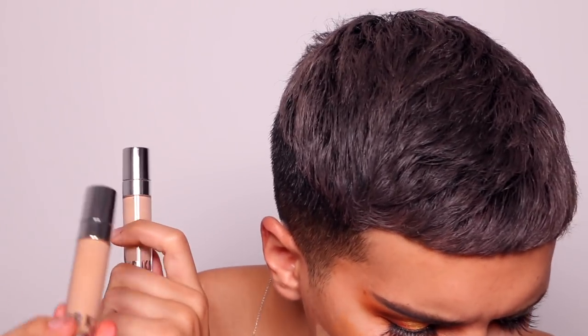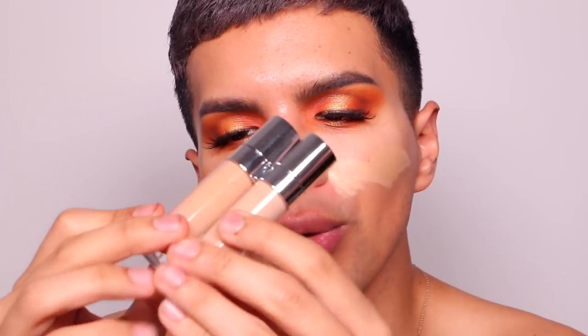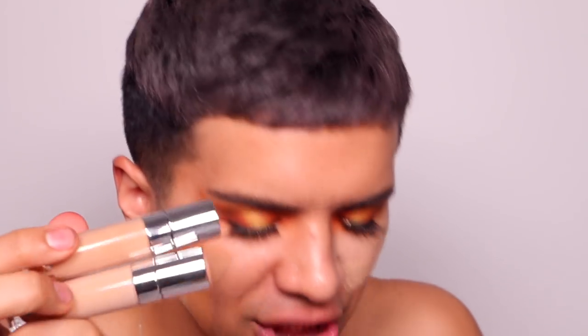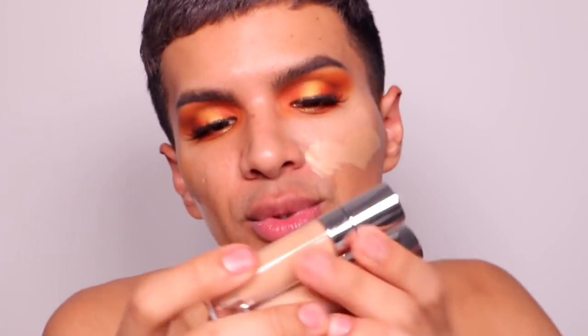These are $20 each and there's 0.22 ounces in here. They have a shade range of 30. I did my research. They are gonna be in Ulta July 28th. And they say it's medium to buildable coverage. I definitely agree. So let's swatch it up, everyone.